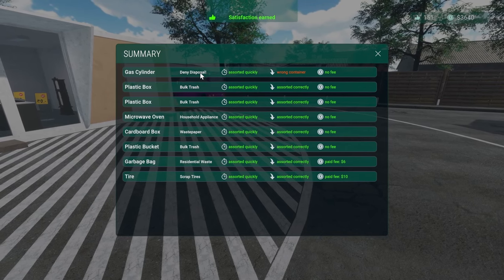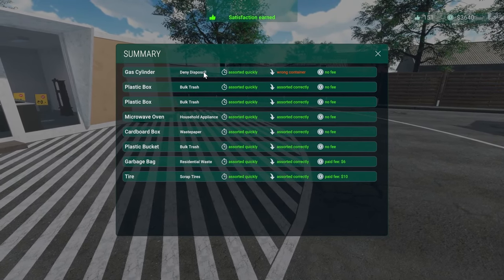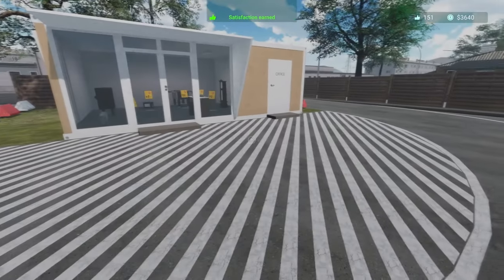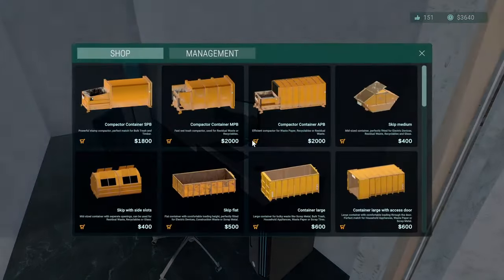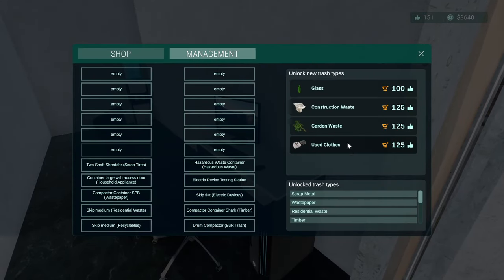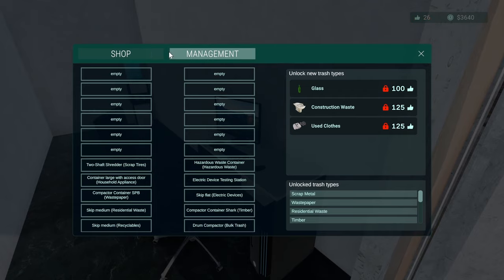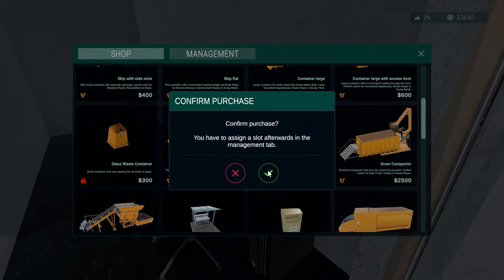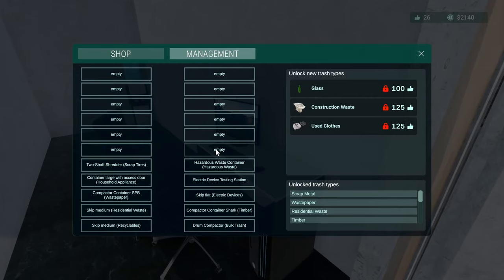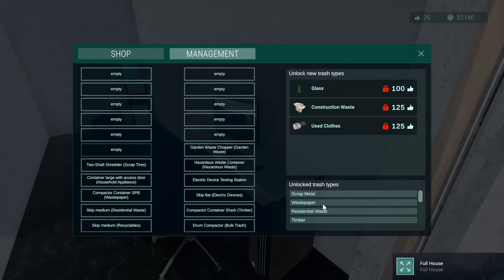Gas cylinder. I don't have that. I should have turned it away. Okay, we have enough thumbs up and everything to do this. Let's get the garden material. And let's shop and get a gate. Okay, if you want, see, we'll put it on the hazardous waste side. Garden shop. There we go.